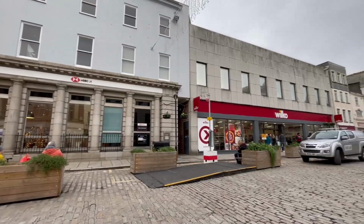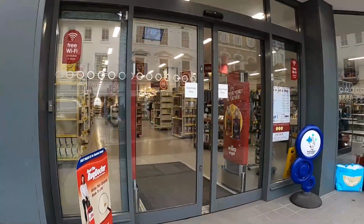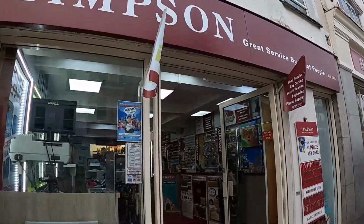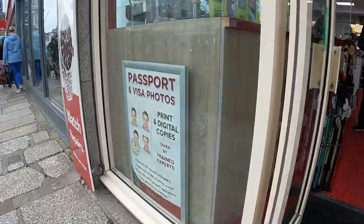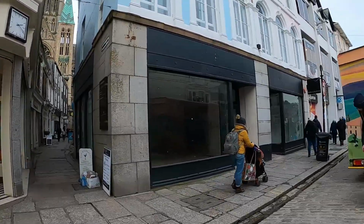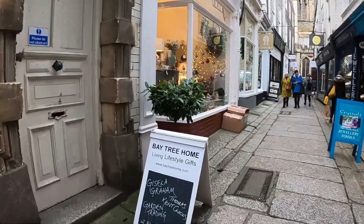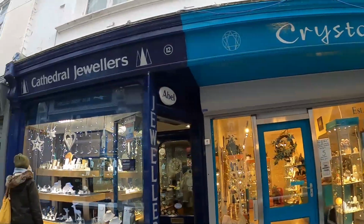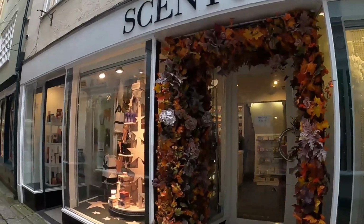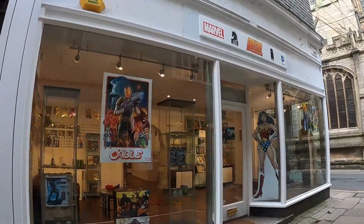Going back to HSBC, this is Boscawen Street. So this is Wilco, a hardware shop, and then after that is Stimson, his passport photos, and after that is H. Samuel for jewelries, and just right after H. Samuel is Cathedral Lane. In Cathedral Lane, you will find more jewelries. You'll see here Philip Martin, a letting agency, Scent Store, Cup and Cocktail, Good Food, and Marvel Shop.